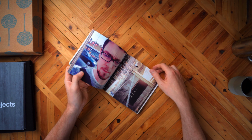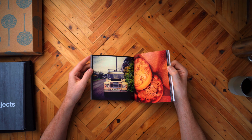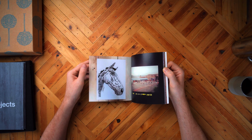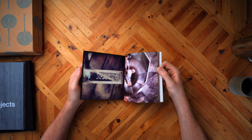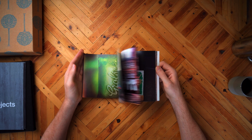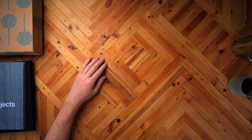Then I filled this book. And this is not a good book. This is not a good book of pictures, but what it did do is it helped me see what I liked about pictures being printed. It helped me see the kind of things that I enjoyed, what I liked about photography. And it was the start of a bug that would stay until present day.